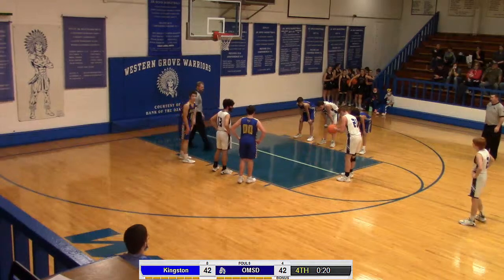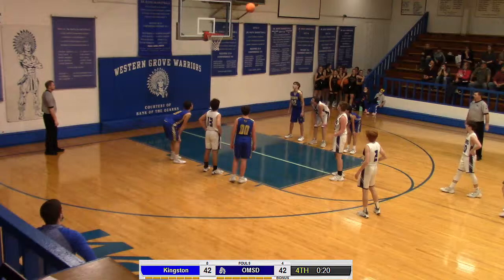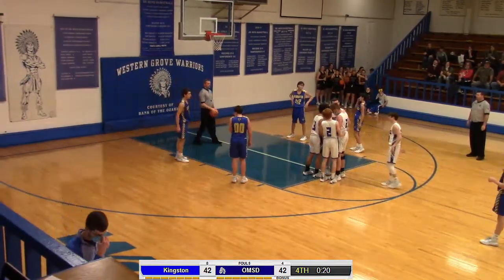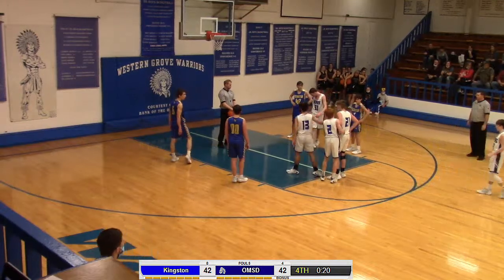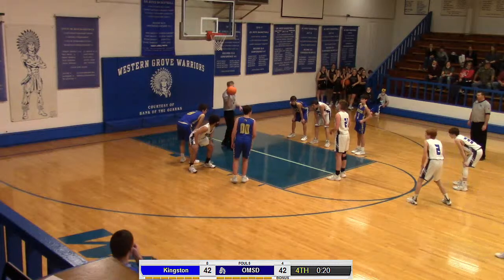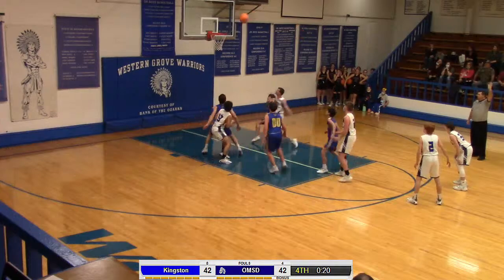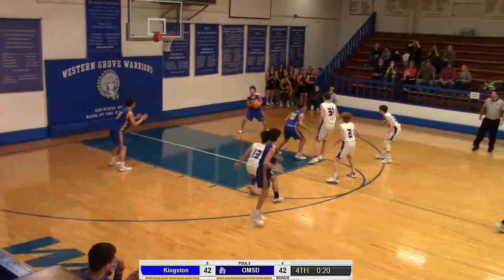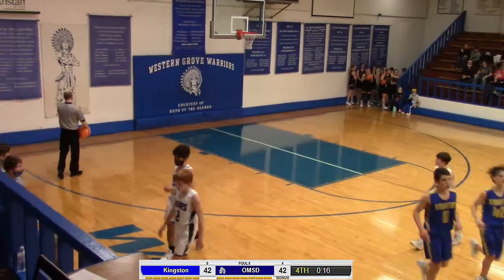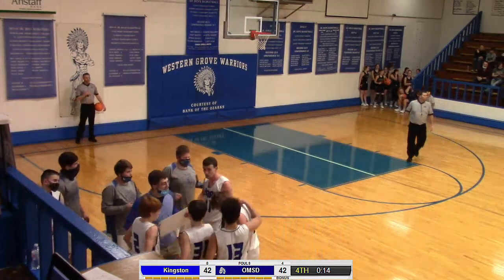Wiseman has two free throws right now with a tie ball game. 20 seconds left. Still a lot of game to play, really. Wiseman misses his first. Boys trying to help him out there. Misses the second. Rebounded by Woods, and we've got a quick timeout by Kingston. It's going to be taken out on the other end of the floor. We're going to take this timeout with them.